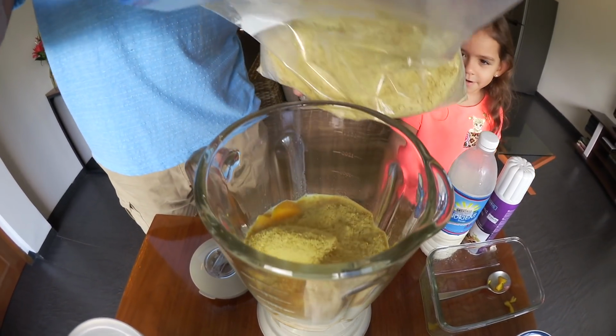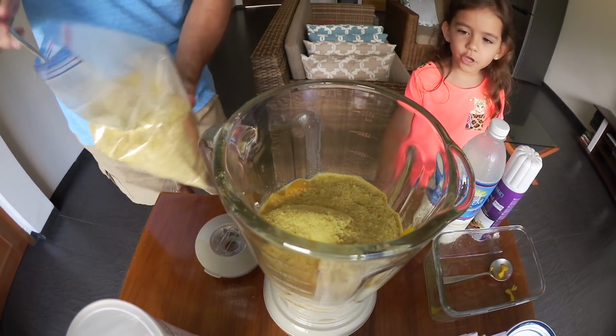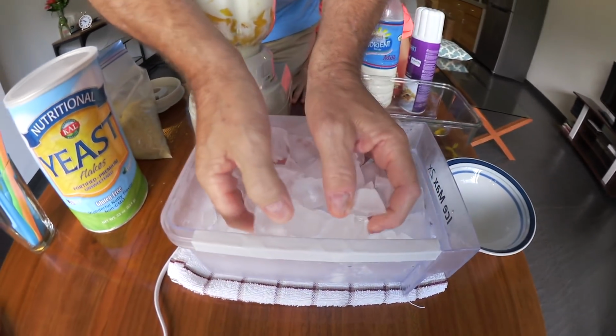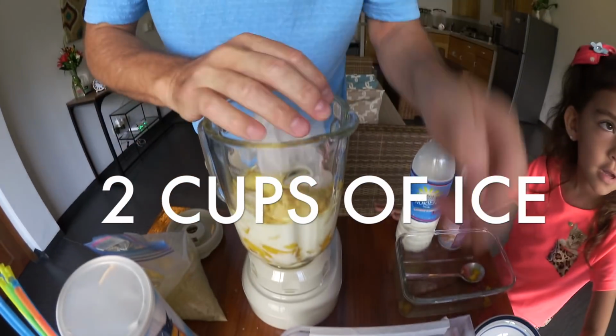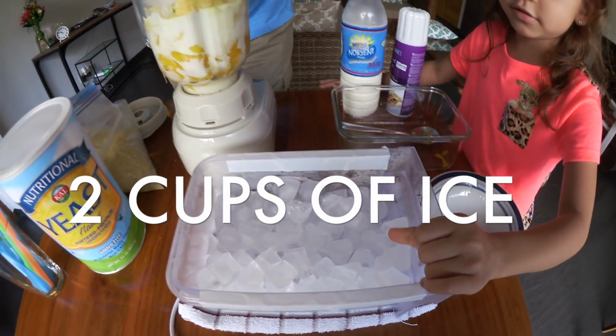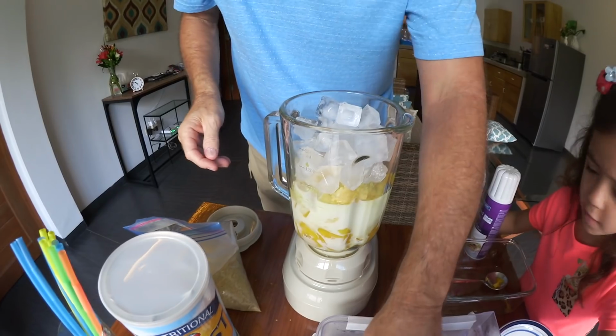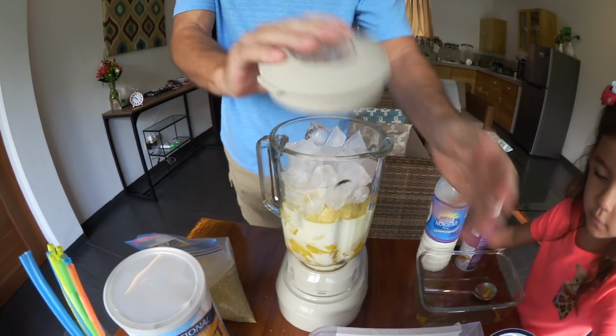All the banana, my favorite fruit. I hope you can even have one mango. One touch. At least 1.5 cups. All right, let's go.